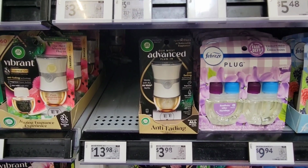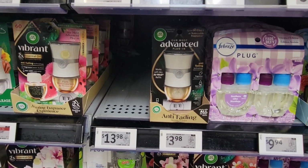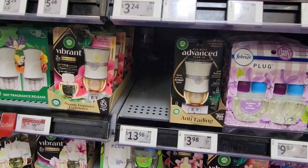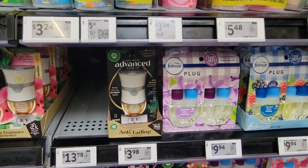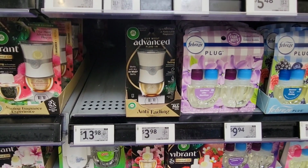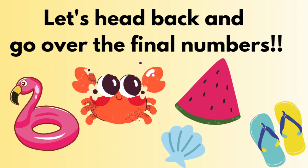Now, if you have a Kroger store near you, check, because with that 5X digital coupon, these end up being a fabulous moneymaker over at Kroger. I just wasn't getting out to Kroger today. I was already heading to Walmart, so I decided to pick them up at Walmart. They're still free and they'll still work out great in our bonus, but if you're getting out to Kroger, these would be a great one to go ahead and pick up over there. So this is everything I'm picking up today. Let's head back and go over the final numbers.